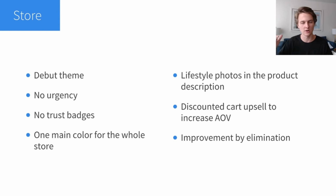At first I had a long product description. I had all these countdown timers and stuff. I just started taking out everything that I didn't need one by one to make it look more clean and more branded. And eventually I got to the point where my conversion rate was a lot better than at the start. So I'm going to show you my stats of that store right now.